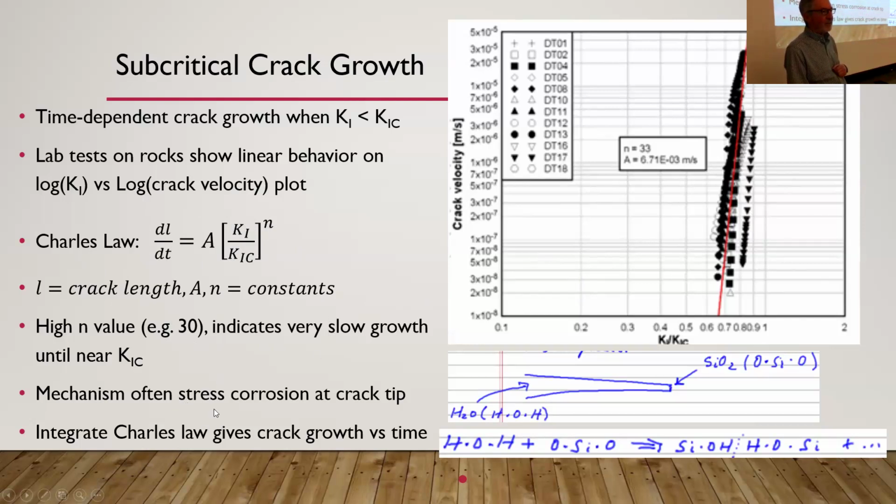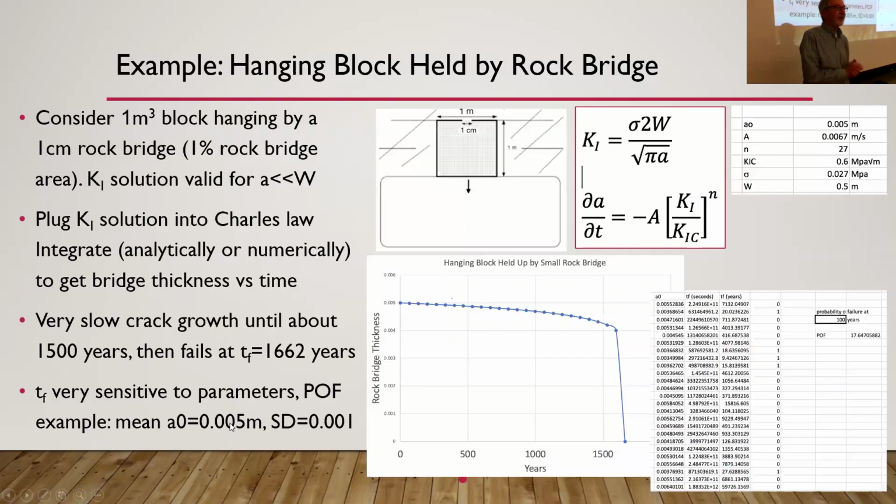One of the mechanisms for subcritical crack growth, and it's not the only one, is called stress corrosion. Often we call that water weakening. The idea there is that you have these stretched bonds at the tip of a crack, and so there's an enhanced reaction rate. Let's say we have quartz there that's getting stretched, and the water will come in and react and make this strong bond turn into a weak hydrogen bond. That's an iterative process with the crack growth. So that's one mechanism that we have. Anyways, let's show an example.